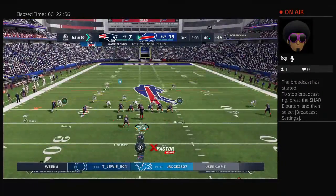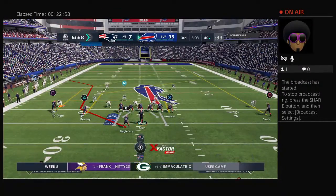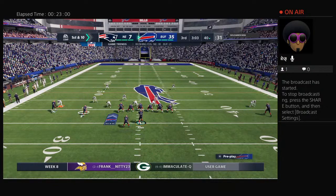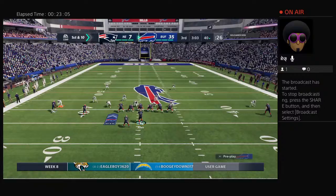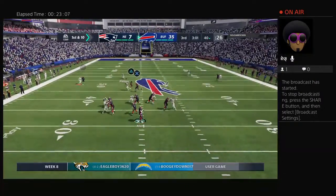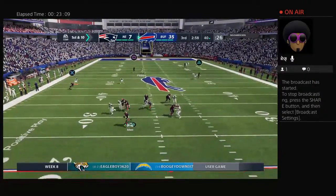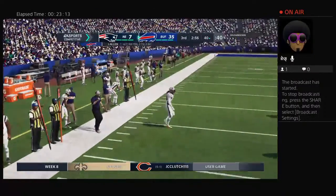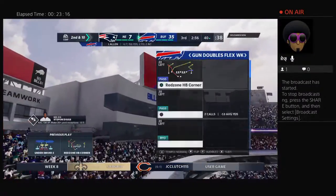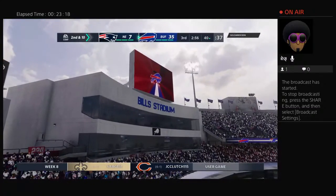Allen and the Bills now with a 1st and 10 at the 40. 29 is the Mike. From the gun, it's Allen, buying time to his left. And he just gets rid of it. Throws it away. A wise move there. Looked like nobody open. Now 2nd down.